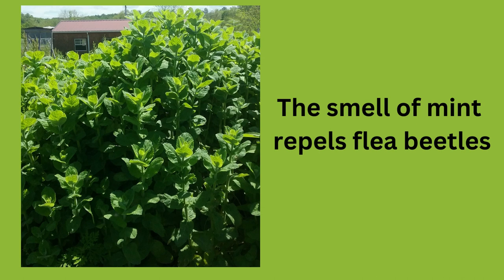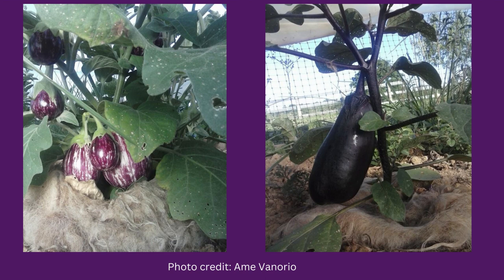Another great companion plant is mint. The strong smell confuses the flea beetle, and they have a hard time locating the plants they wish to eat.